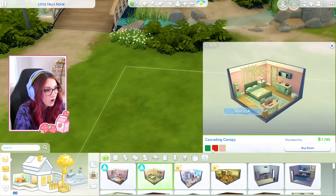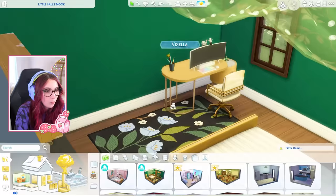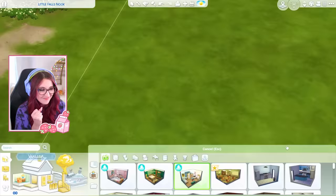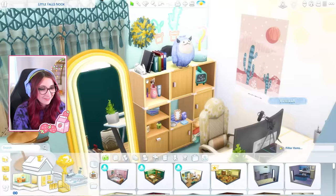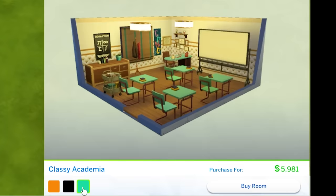I'm sorry. What is that? Oh! A canopy? I'm not kidding. This is me right now. Except I have three small monitors and not one big one. Wow, the furniture is so cute. I can't wait to look at it all. Streamer sanctum. Oh. This really is all of us, isn't it? I literally have mine right over there. The mirror that I loved so much in the trailer. Wow, these items look amazing. Oh, there's another one. Classic academia.